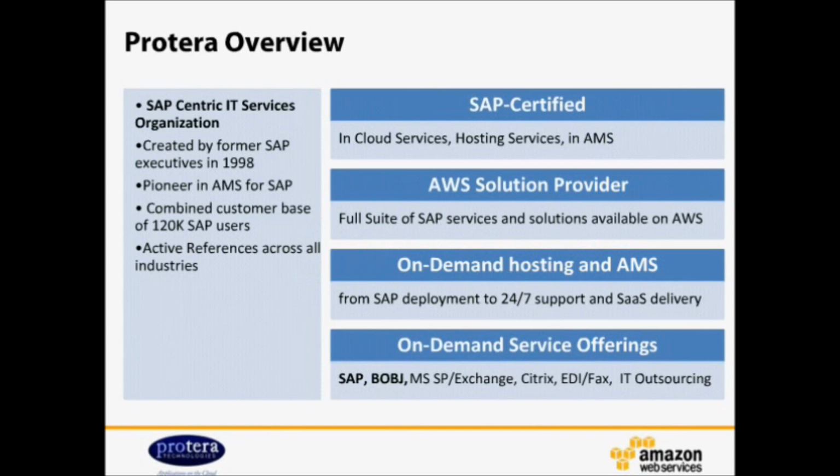So a little bit about our background. Proterra has been in business since 1998. Since the beginning, we've been focused purely on SAP, and over the years, we've added our certifications to include AMS, or Application Management Services, and then hosting, and now most recently, a couple years ago, in cloud. And we focus, as I say, specifically on SAP and the suite of products that support SAP. So we bring a solution where we'll do the full support and the advice and architecture for creating an SAP solution in AWS. We also provide services on the peripheral of the satellite of SAP systems, including BobJ and Exchange, Citrix, and full IT outsourcing in a whole.